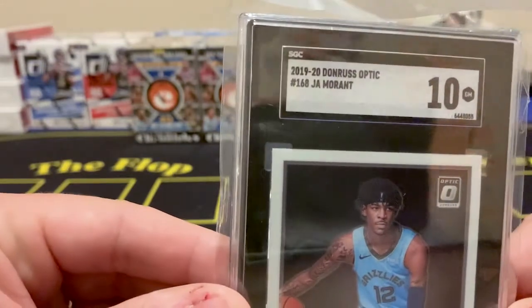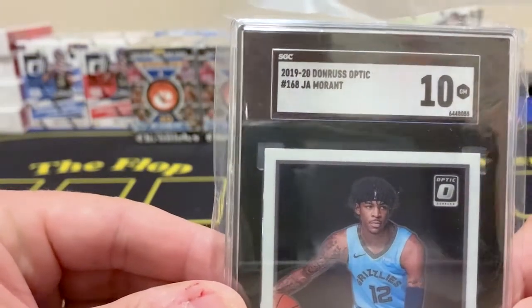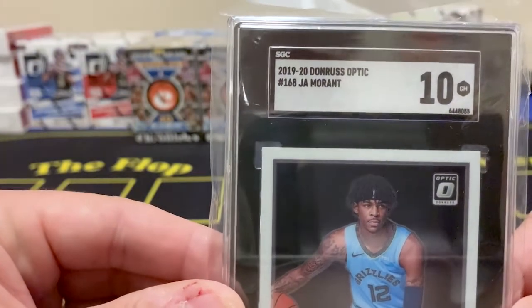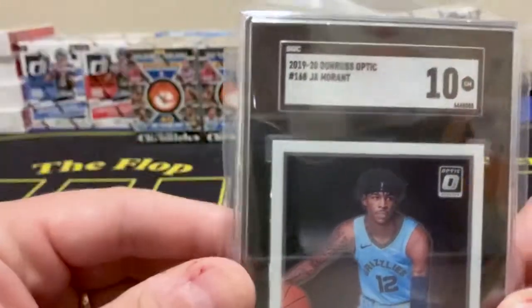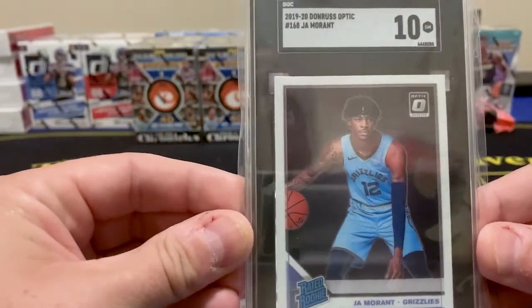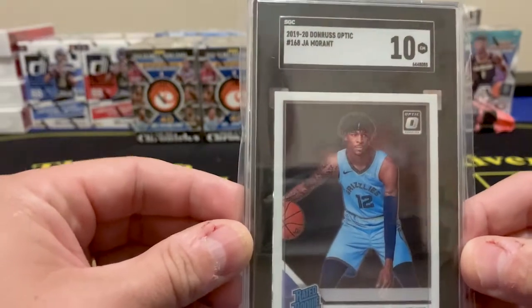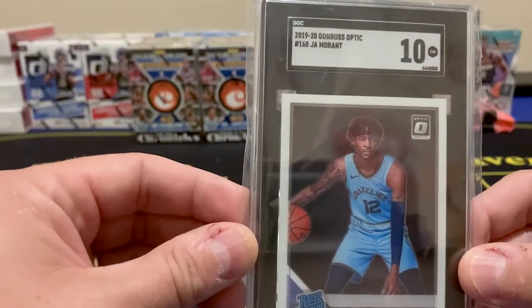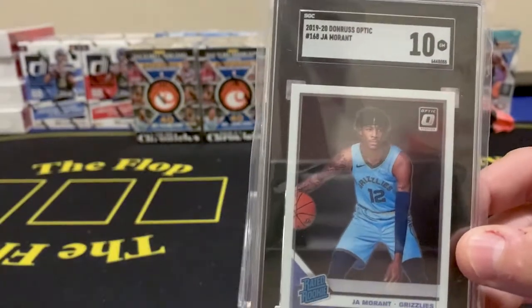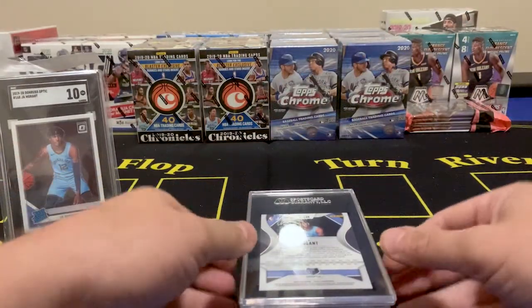You do have two different 10s. You have a 10 Gem and what's called a 10 Pristine. The Pristines are really hard to get. They're black label. They're actually really cool. But what do you think of these guys with the black around the card and the white sticker? I like them. In person, they look really good. All right. Nicely done there, Mr. Ja. I like that.